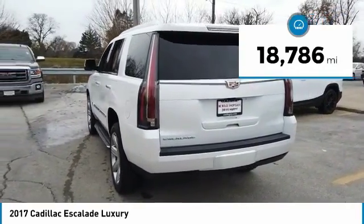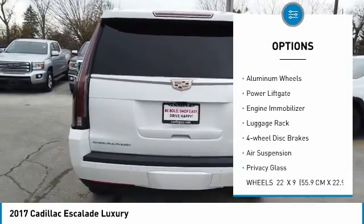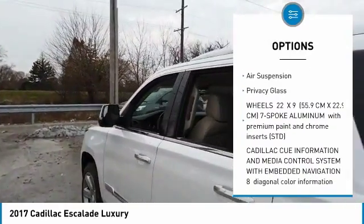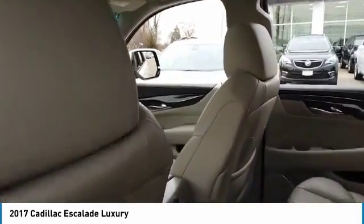Here are some of this vehicle's great options: blind spot monitor, tow hitch, heated mirrors, aluminum wheels, power lift gate, engine immobilizer, luggage rack, four-wheel disc brakes, air suspension, privacy glass.